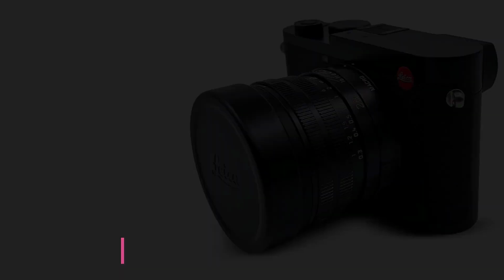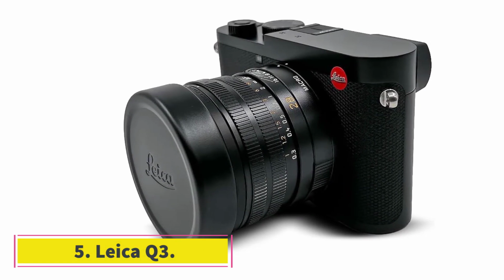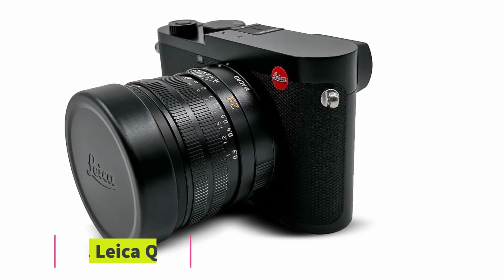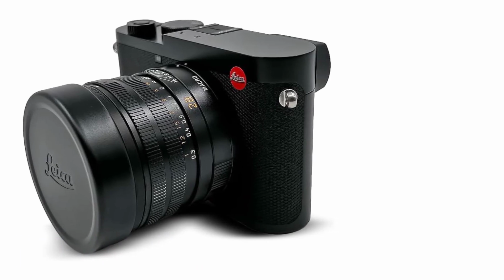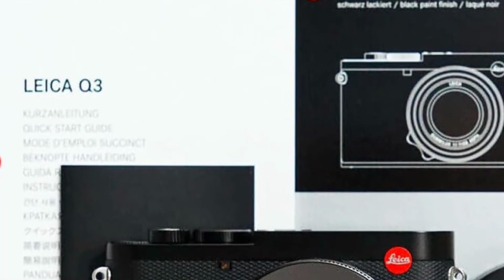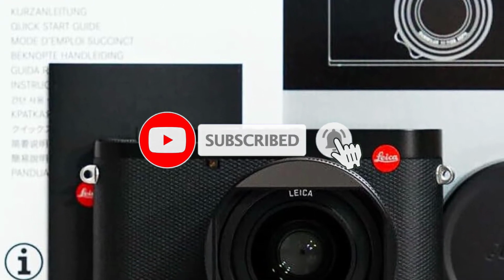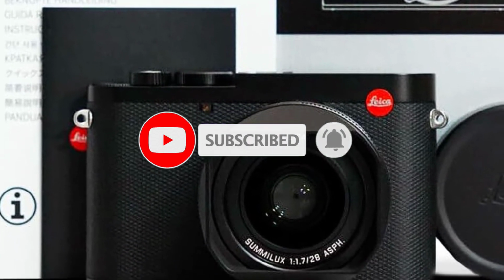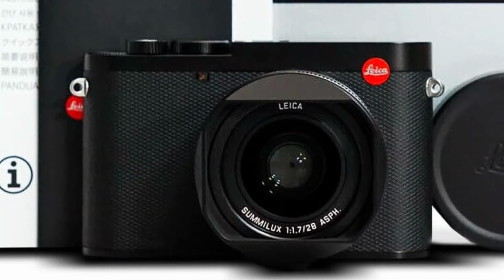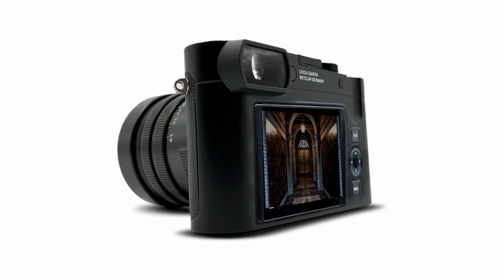Number 5. Leica Q3. The Leica Q3 is about as luxe as it gets. The fixed lens beauty features 28mm f1.7 optics and a 60MP full-frame sensor, along with a high-gloss black metal body with IP52 weather protection. Add a quality EVF, good macro capabilities, and 8K video, and you might find a reason to drop nearly $6,000 on a camera.